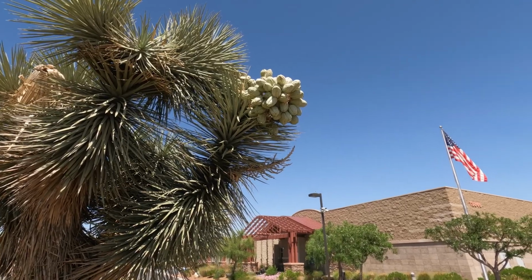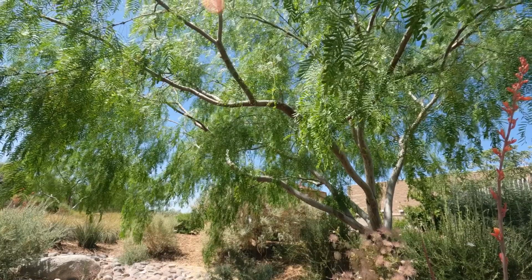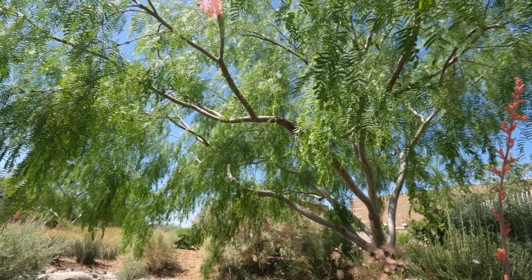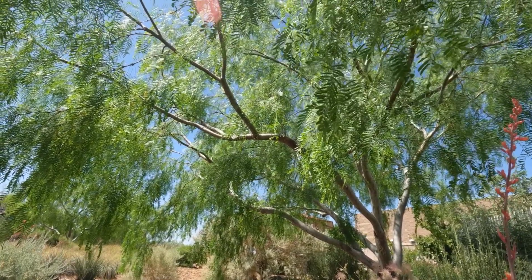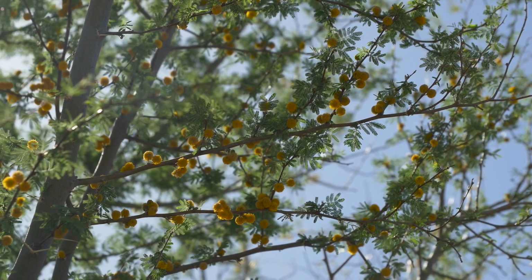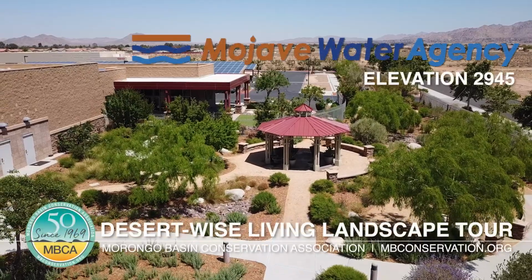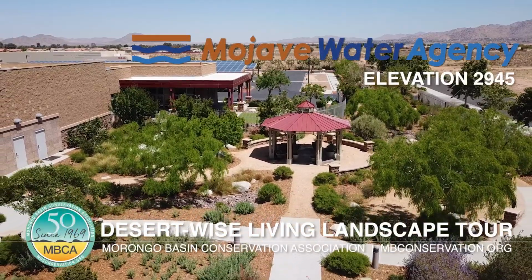So desert-wise, we had a saying here for a while, it was live like a desert native. And so you can see these plants that are out in the wild when it doesn't rain for 5, 6, 7, 8 years, and they're still alive. They're still thriving, and they're still doing what they need to do. So that living like a desert native is being able to use only the amount of water you need to survive and thrive.